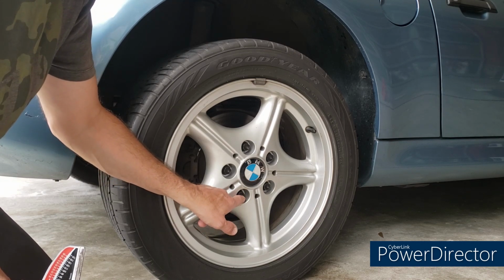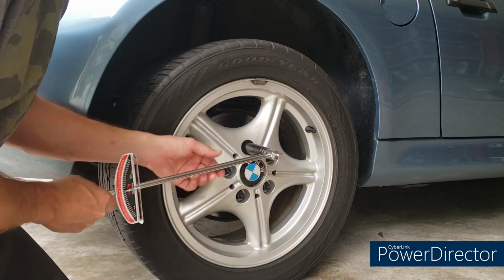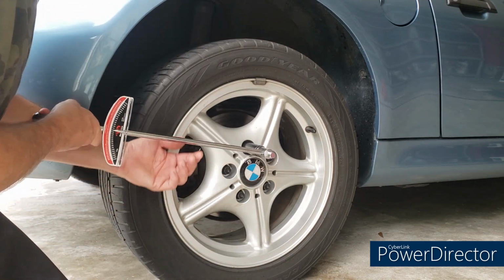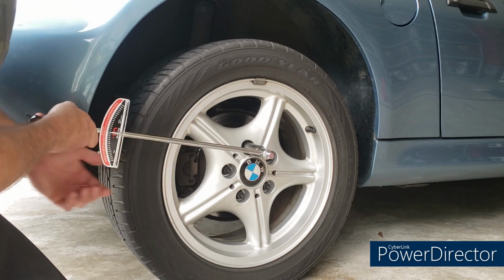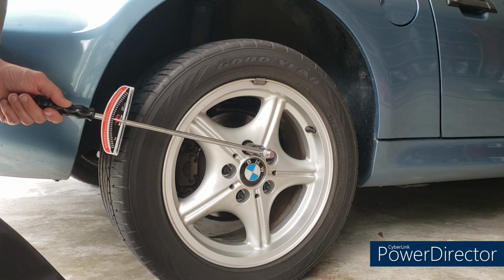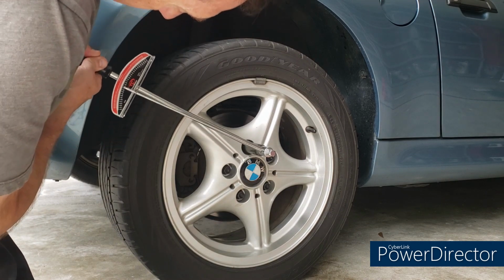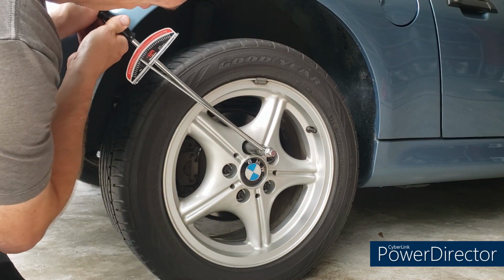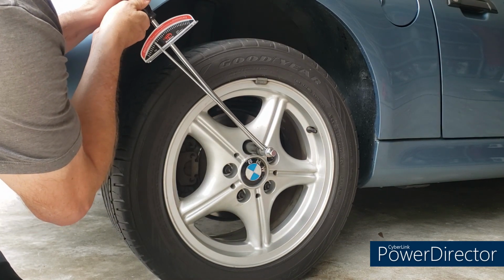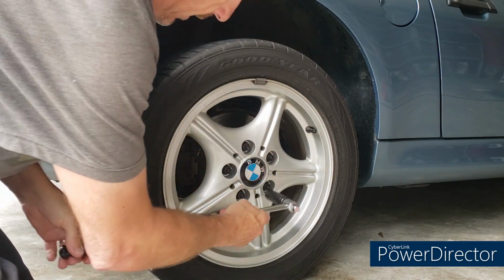Went ahead and lowered the car, got it off the jack stands, and now I'm going to go ahead and torque the wheel bolts. Owner's manual says 72 foot-pounds. That apparently, as I've researched, has been updated by BMW, and they want you to go 88 foot-pounds. So we're just going to go ahead and get that going.